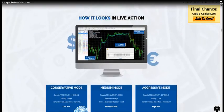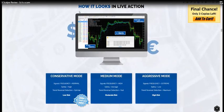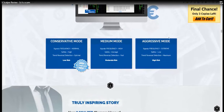This is how it looks live in action. You get it all set up, and they teach you how to do all this. Here are the different modes it has. You can do conservative mode, medium mode, or aggressive mode. They recommend conservative mode because it's very low risk. This means you're just making small gains every day and not risking a lot of money, which is good for some people. If you can make 1% a day, you're beating any stock out there.